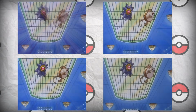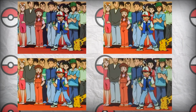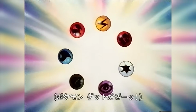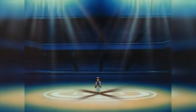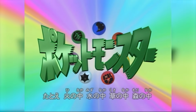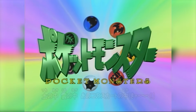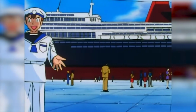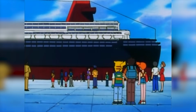Through this video, we have found 4 different versions of the original Pocket Monster Pokemon series. The original unaltered version of Pocket Monsters from 1997, the original 4Kids English dub of Pokemon from 1998, an edited version of Pocket Monsters likely originating from a 2004-2005 edit that was made for the DVD releases and TV reruns, although this could also be from the 1998 edit, but we have yet to find evidence to support that.